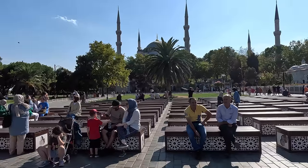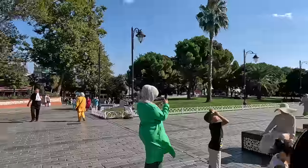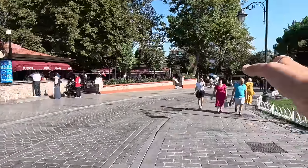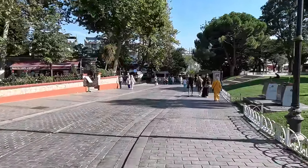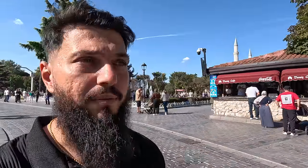So when you are between these two gigantic mosques, on the right side Sultanahmet, on the left side Hagia Sophia, there's actually a little path which you can take down, which takes you to all the hotels and restaurants and rooftop places there. But most importantly, we are gonna go to the bazaar which I was talking about.